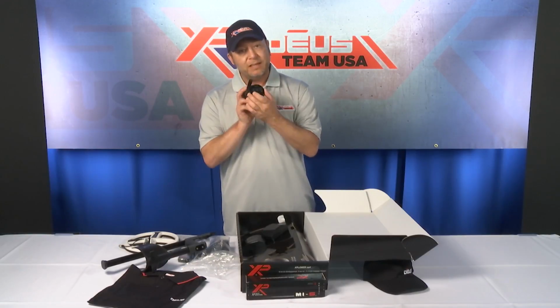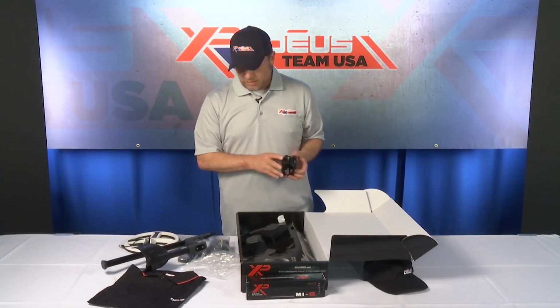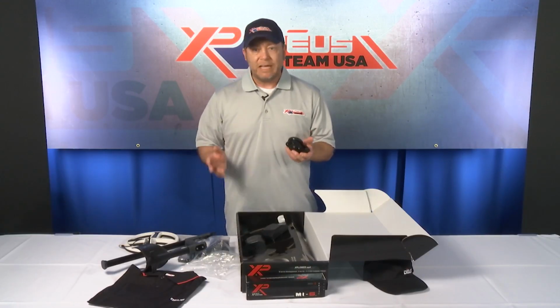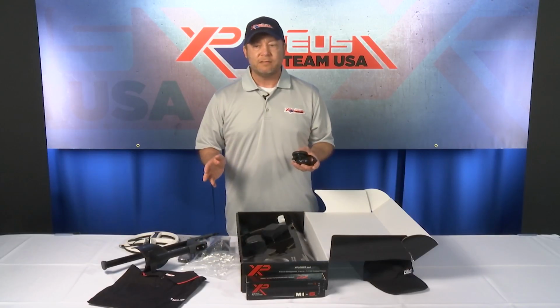If I want, I can also take the unit off the headphones itself. There's a wristband accessory that you can use. You can wear it on there as well. It's just amazing to me, all the technology, all the portability, all the functionality, and how integrated everything is, and the fact that it is wireless.